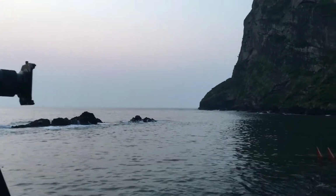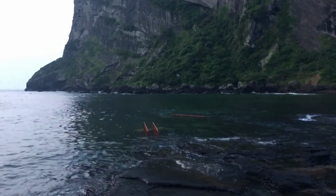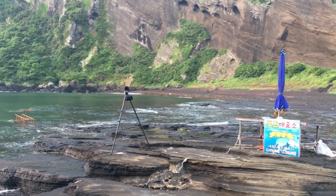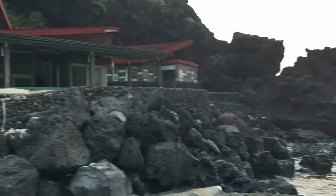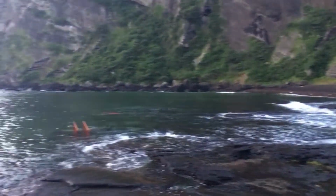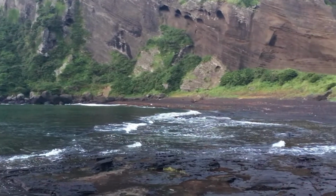That's roughly due east. And if you're wondering what this little stand is in the center, and there's some metal railings and so forth, there's actually an area here where these women dive and collect little living sea creatures, and then they bring them up to the shore and cook them for you here. So I'll probably end up brushing those away in post, but it's a minor detail to deal with.